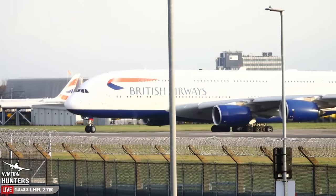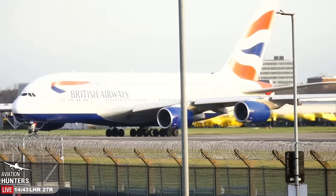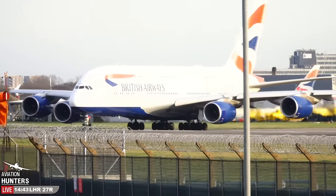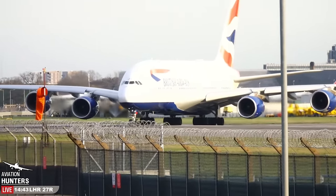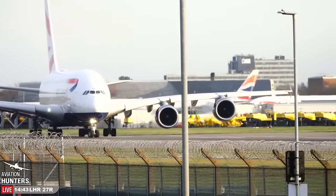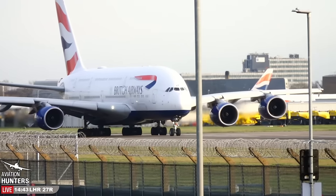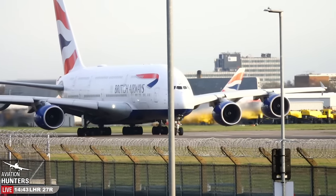Chris saying, oh, he moved that pass. Kerry saying, beast after beast. It's going to be beast after beast after beast now. So this is going to be the British Airways A380. It's already roaring away.